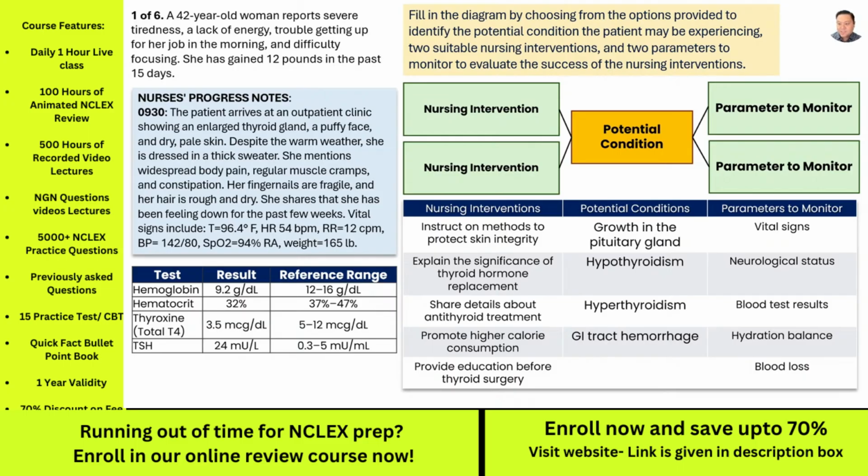The progress note says at 9:30 in the morning, the patient arrives at an outpatient clinic showing an enlarged thyroid gland, a puffy face, and dry, pale skin. Despite the warm weather, she is dressed in a thick sweater. She mentions widespread body pain, regular muscle cramps, and constipation. Her fingernails are fragile and her hair is rough and dry. She shares that she has been feeling down for the past few weeks.